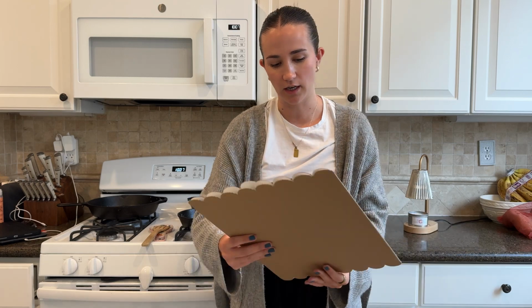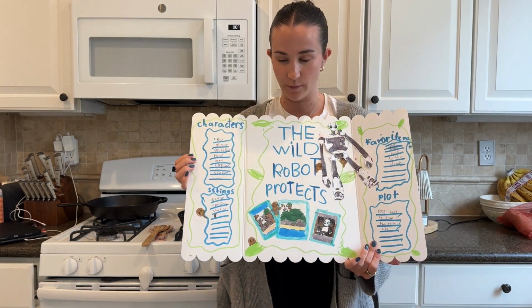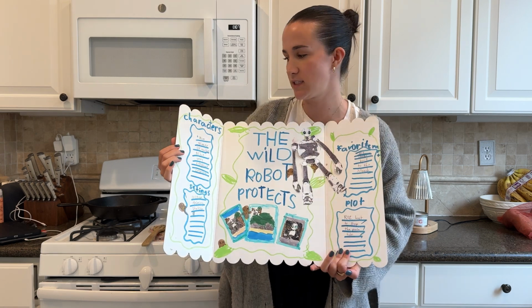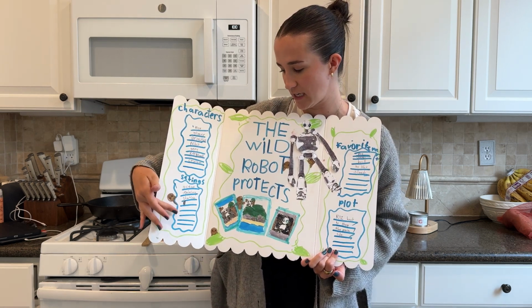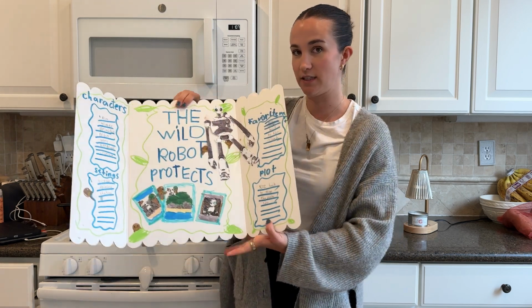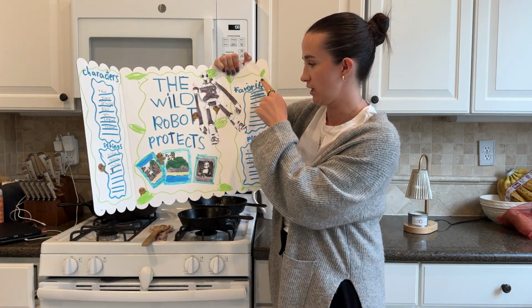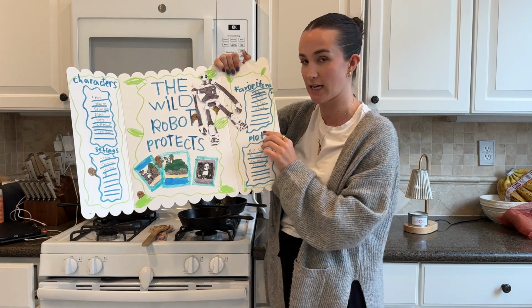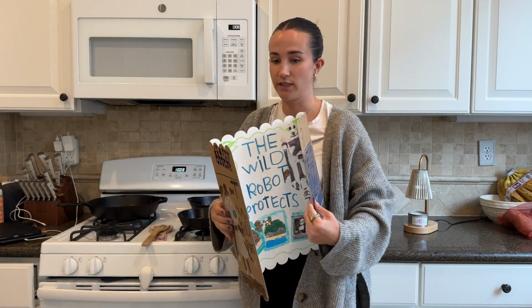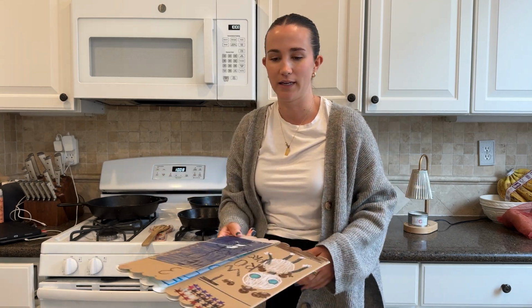And then my oldest daughter did hers, and this is the front, Wild Robot Protects. And then again, it opens up, and hers is a little more advanced. She wrote a character list right here, the different settings that the book takes place in. And then she drew 3 different scenes from the book. And then over here, it's favorite parts when Roz comes back to the island. The plot is Roz has to stop the poison tide. And she did this all on her own, fully self-directed. And they worked on these after bedtime in their room. So yeah, everything just balances out, and I'm not gonna call it a bad morning.